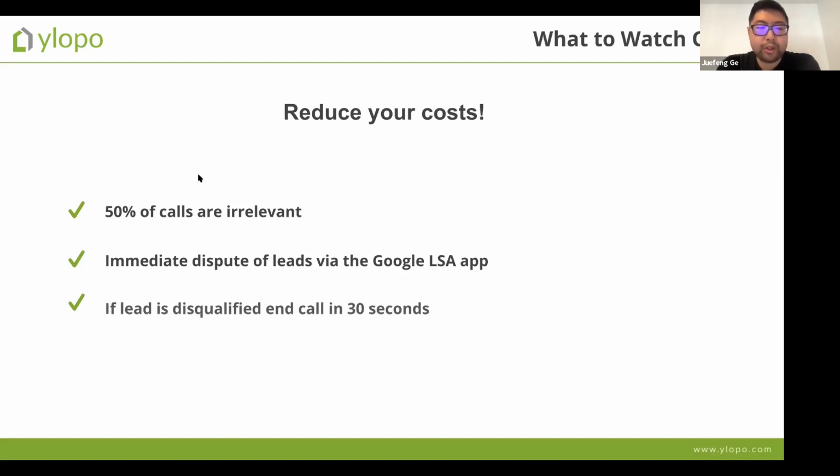And so you need to make sure that you dispute those leads in order to get those refunded back to you, right? Google actually has an app that you can go into on your phone to dispute these leads. I think it's only Mac or iPhone, sorry. And then they also have it through their online dashboard. We've found that this process for agents is obviously very cumbersome. So either do it yourself or, for Ylopo clients out there, we actually dispute every lead for you.